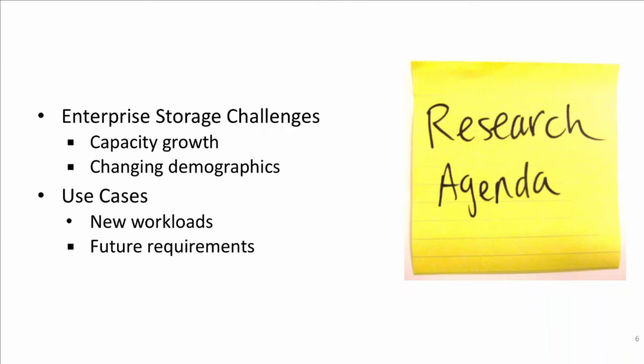The second half, what we'll be talking about later, is what type of use cases are going to be important when you start looking at your storage systems, and also taking a quick look at what are some of the feature requirements you should be thinking about for upcoming purchases.